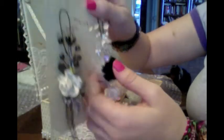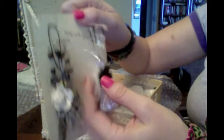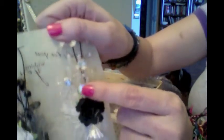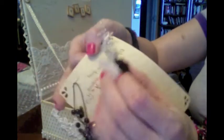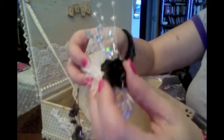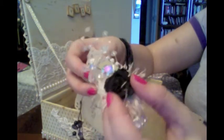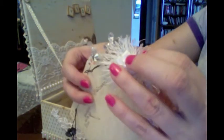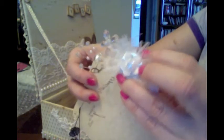It's a big, I love chunky charms. Are you kidding me? Look at that. A flower. Can you see that, guys? If I put it, there you go. And spray. Flower with a gem center.